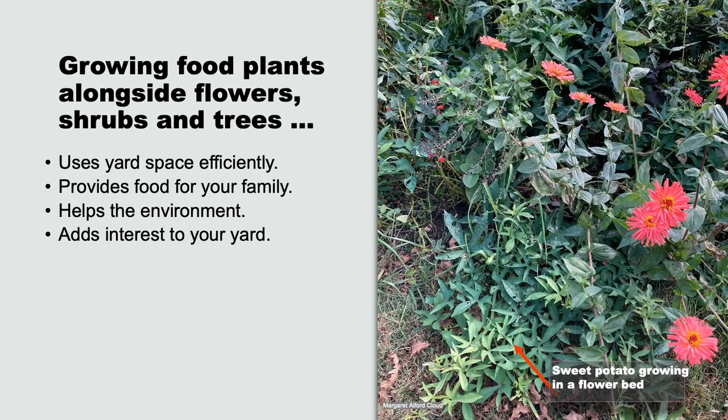It adds interest, beauty, and variety to your yard. Vegetable plants can have eye-catching and attractive foliage and flowers. Pictured here is a sweet potato vine growing along the ground beneath some pink zinnias.